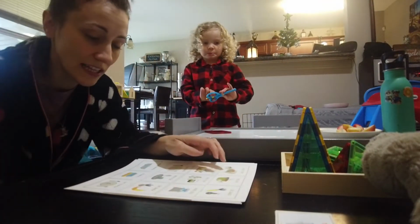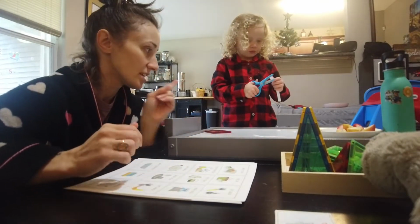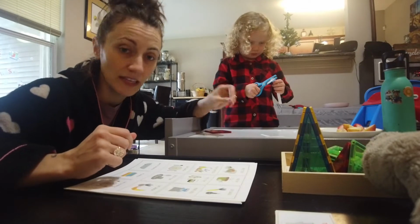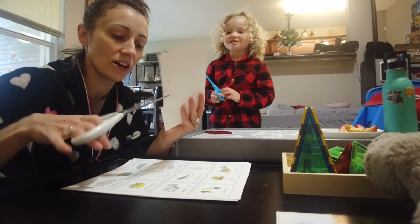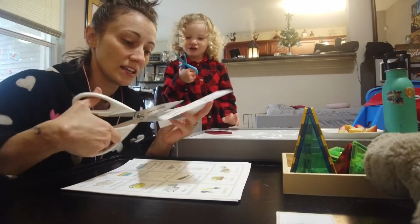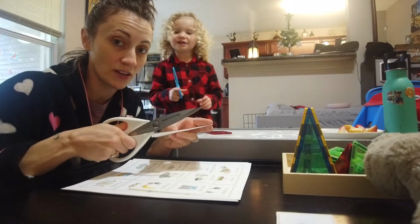You're gonna cut those and then she's got her scissors and she loves to cut. So she's cutting the extra pieces and she's practicing her cutting skills. And if you've never used little routine cards like this with your kids, they are really a good help. I highly recommend trying them.